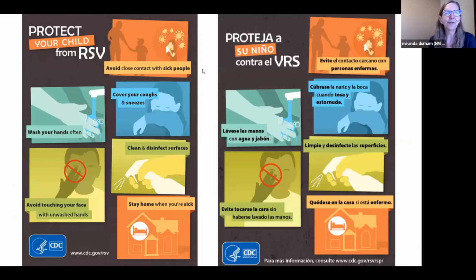And then I just love this: protect your child from RSV. Avoid close contact with sick people, cover your coughs and sneezes, wash your hands, clean and disinfect surfaces, avoid touching your face, stay home when you're sick. And this is just great advice for RSV, for flu, for COVID. It really is the universal respiratory virus bag of tricks.